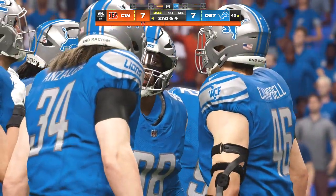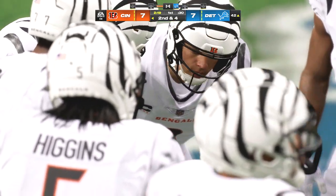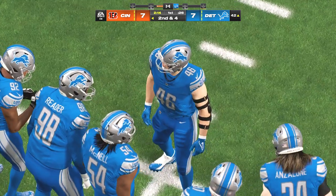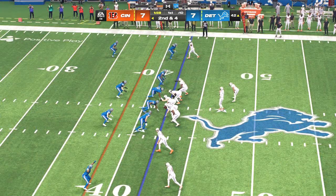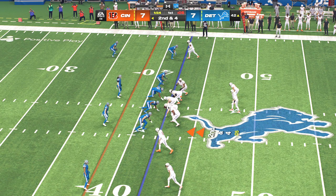Good throw, good catch, but I really like the route. The drag and being able to run away from defenders, hard to stick with them for that long. Yeah, better against man than zone, or? Better against man, because now you're running away from someone, and you're not running into a defensive player in another zone.